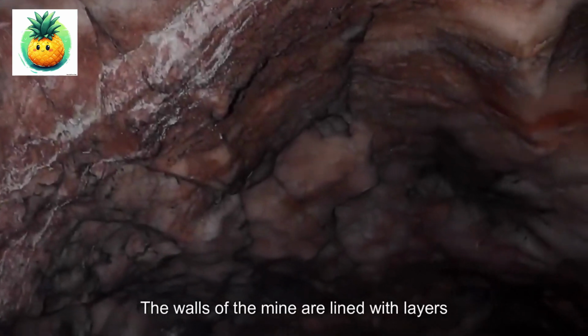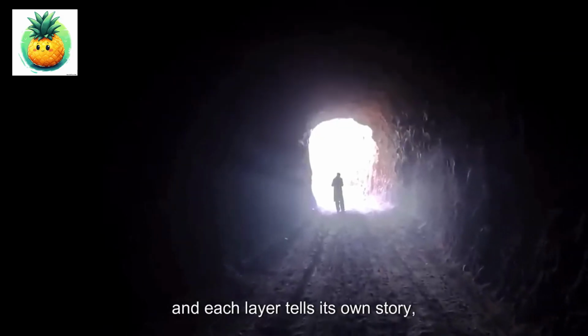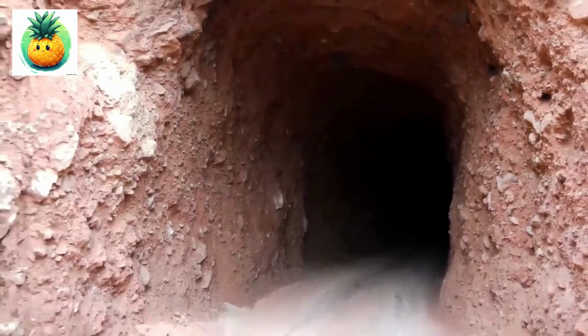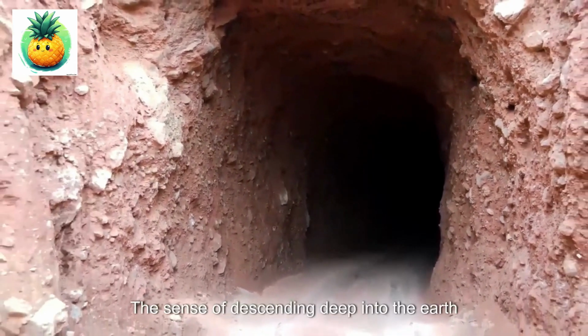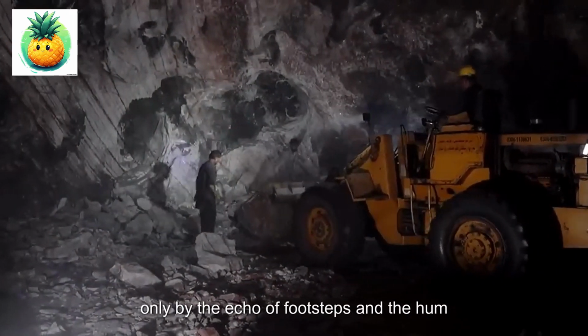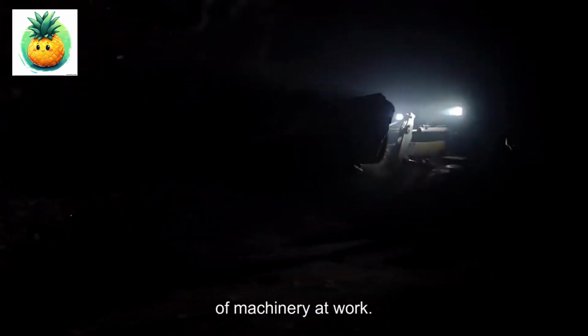The walls of the mine are lined with layers of pink salt, and each layer tells its own story, preserving the memory of millions of years of geological activity. The sense of descending deep into the earth is heightened by the near silence, broken only by the echo of footsteps and the hum of machinery at work.